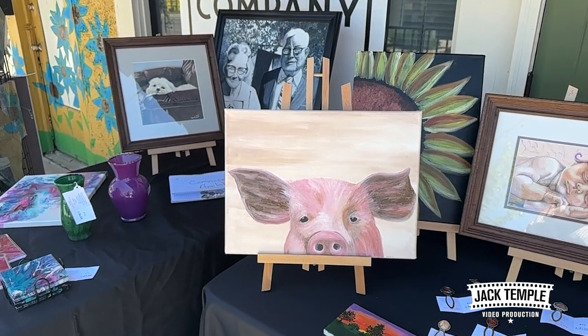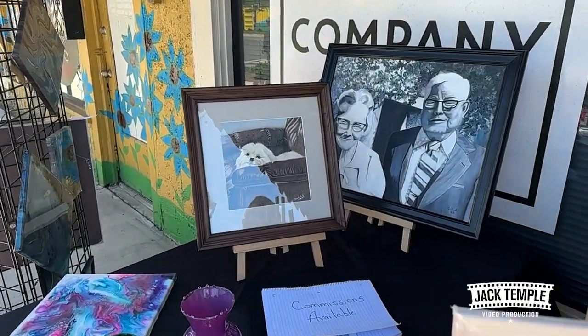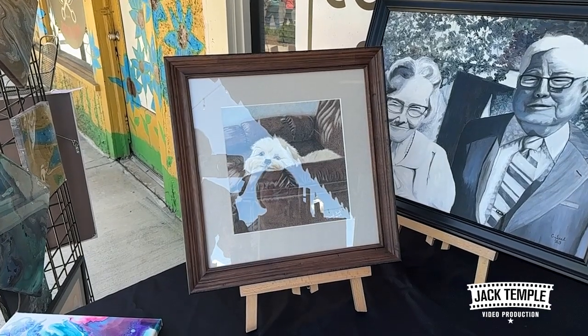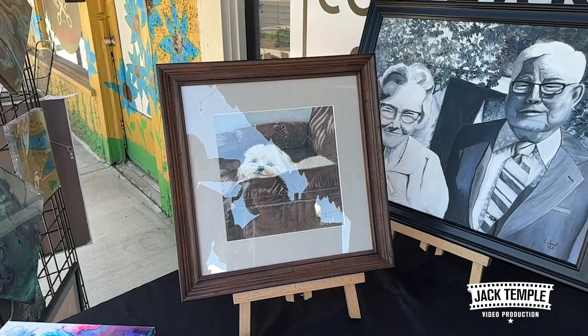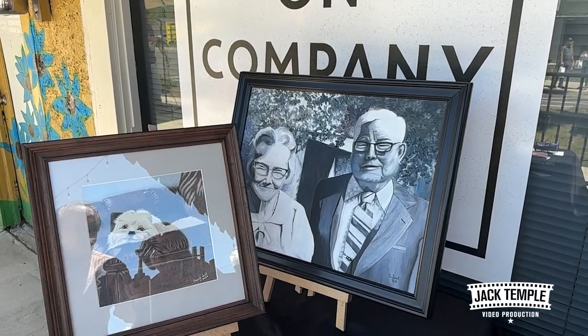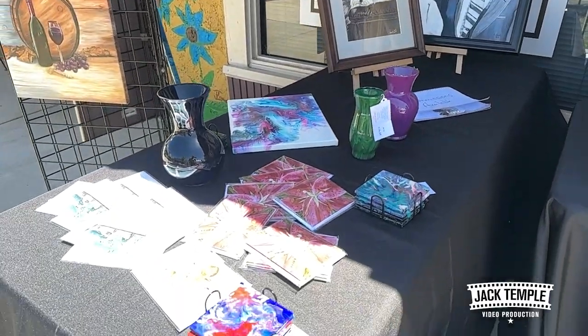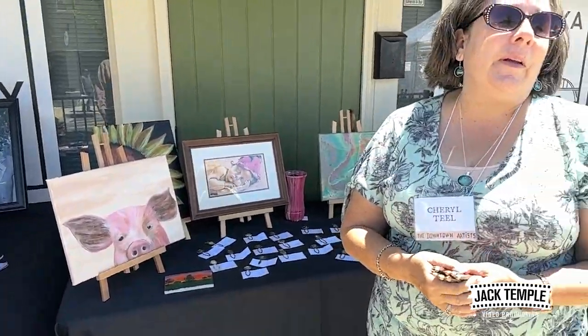This is colored pencil. The puppy's colored pencil. I think I like colored pencil because it's very portable. These are my grandparents. They're done in oils. And I do take commissions, pet portraits or people portraits. I can do that either in oils or colored pencil. Very good.